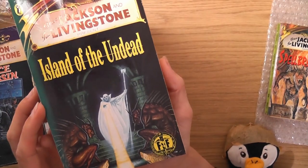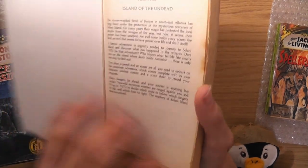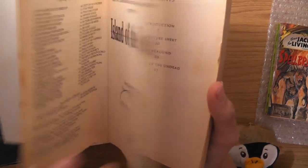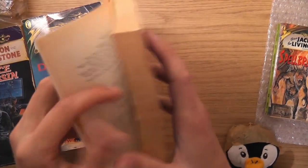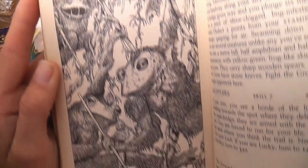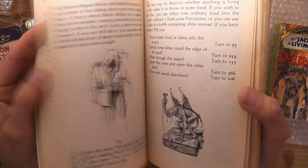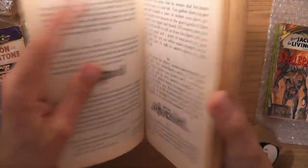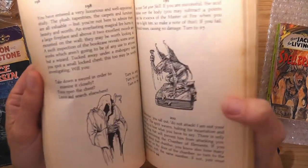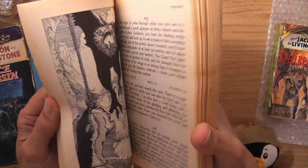Island of the Undead. Got brilliant names as well for these. No map on this one. But Devon Library it come from. Who did the art? Russ Nicholson did the artwork. Oh, yeah. Froggy things. Cool. I love all these little thingies going on. Skeleton. Yeah, again, it's like Skyrim. This was like Skyrim before we had Skyrim for the immersion.